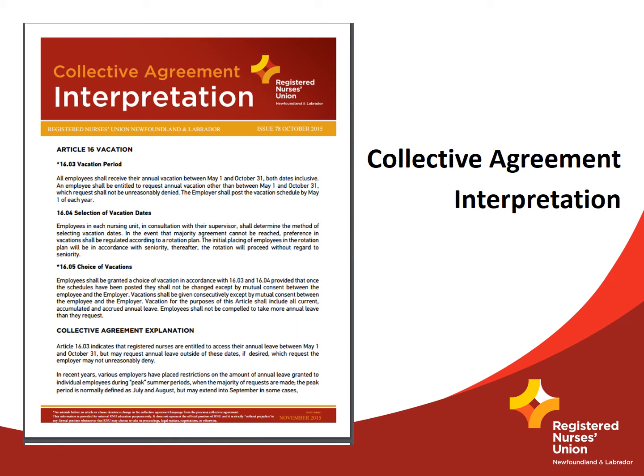Using easy-to-understand language and examples, the Collective Agreement Interpretation publication helps members understand the various articles and clauses from the collective agreement. They are a helpful resource when trying to understand collective agreement language. It can be found on My RNU.